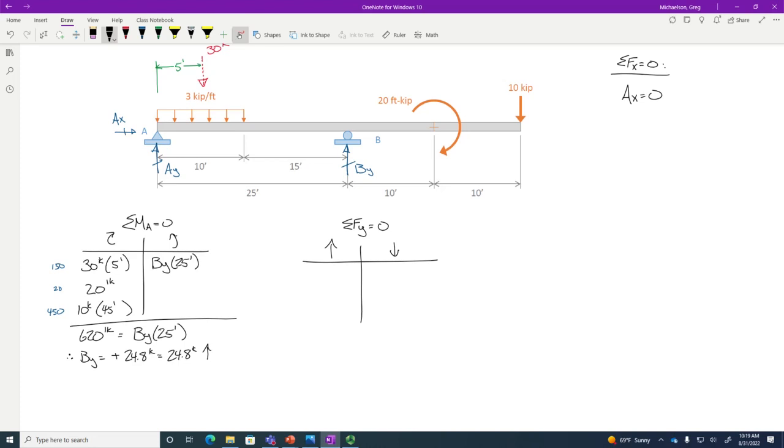Now let's handle this like we would any problem. Do I consider AX? No, that's not a force in the y direction. I do consider AY. I do consider the 30 kips. I do consider BY. What about the 20-foot kip moment? Do I consider that? No, it's not a force, it's a moment.